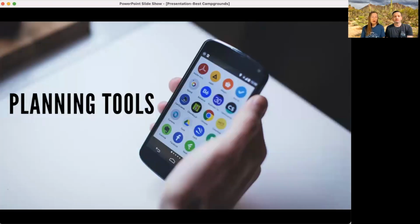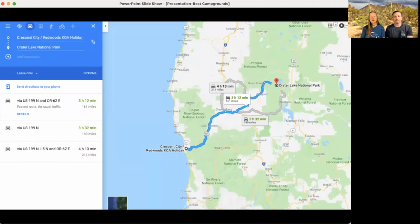So you know what you want, you know where you want to go. Let's figure out how to find that best campground for you. And I'll run through some examples with a few different planning tools that I like to use. So the first thing that I said was with a map. So let me just show you an example using Google Maps just for a general idea.